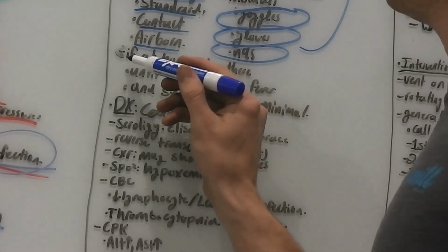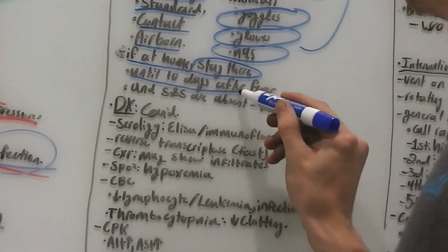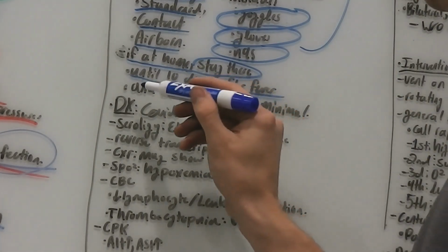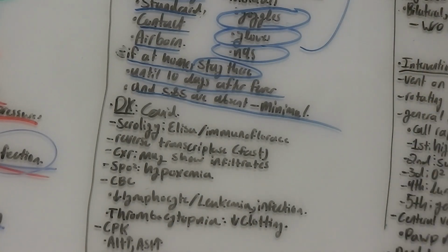Now, if they're at home, they need to stay there until 10 days after the fever is gone and signs and symptoms are absent or minimal.